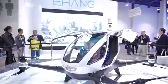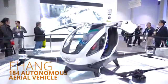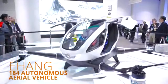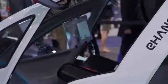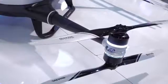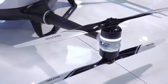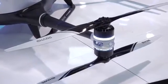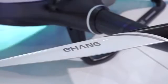Our first top 5 drone of CES is the EHang 184 autonomous aerial vehicle. I mean, holy crap. The thing can actually fit a passenger inside. It flies way higher than your average consumer drone, but much lower than a jetliner, at about 11,000 feet, and can go 60 miles per hour for about 23 minutes. You don't need any previous flying experience, you just tell it to take off or land through a mobile app and a computer takes care of the rest.